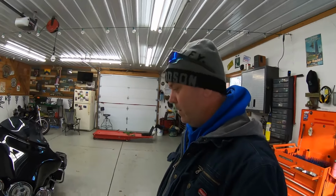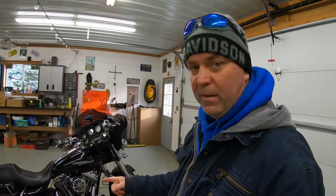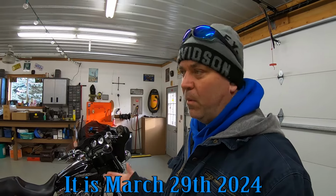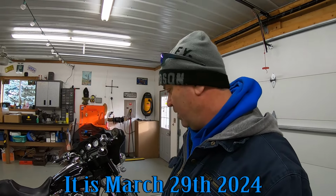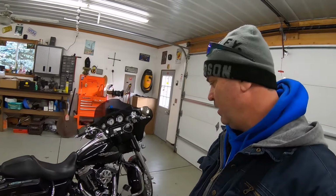I think it's ready to go. I've already had it out a couple times, but it's always good to check your tire pressures once in a while, especially when the temperatures are changing, like springtime. This morning it's 25 degrees outside, and it's supposed to get up to the low 40s, which is good. We've had a lot of rain, so no salt on the road anymore, thankfully.